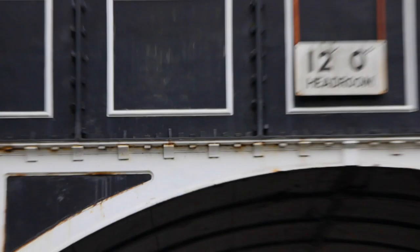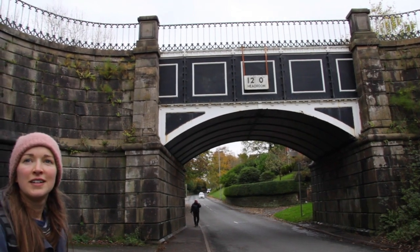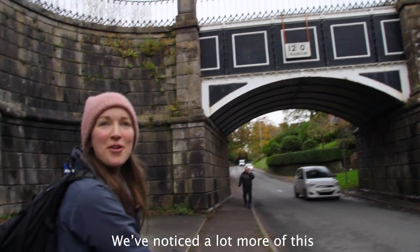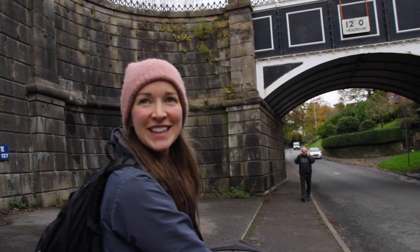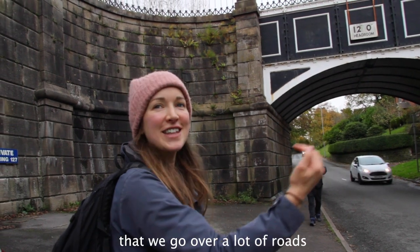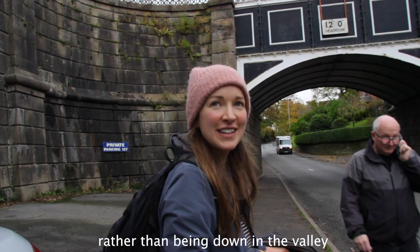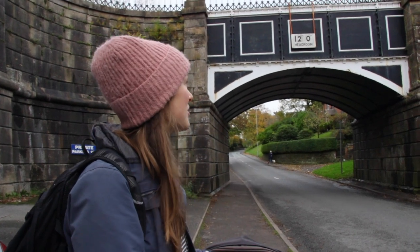But that's cool. Congleton's got quite a lot to it for a town of its size, I'd say. That's the canal up there. We've noticed a lot more of this going on the Macclesfield, that we go over a lot of roads, like the canal is kept high rather than being down in the valley. I guess they had decisions to make: should we go down through the town and not raise it up, or should we just pop it up on a bridge across a road? So they did that.